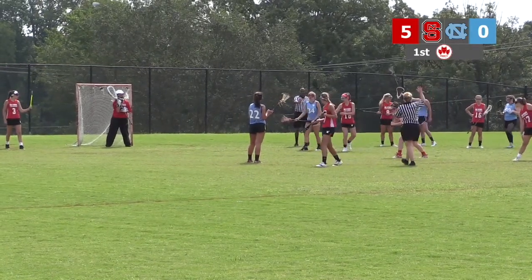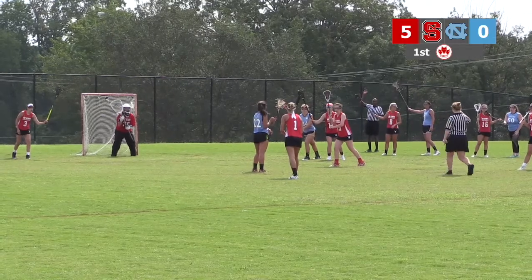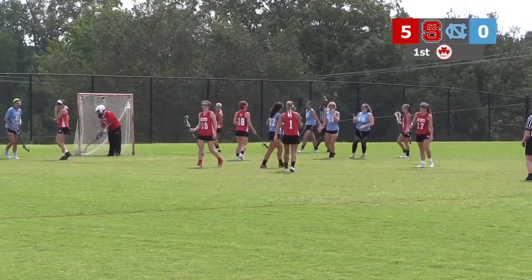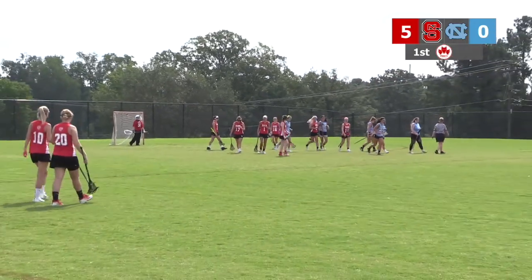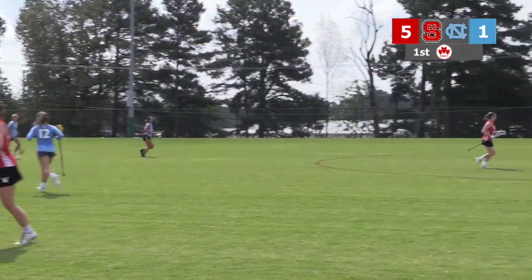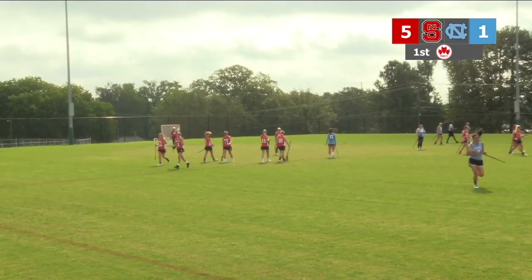TK now with it. UNC's bench wants a shot. TK with the shot. Oh! And a goal. Went 5-hole on Beers. Wonderful shot by TK. What a great one by TK, and they get the Tar Heels on the board here. NC State still up 5-1 with 6 minutes and 50 seconds left to go in the first half.